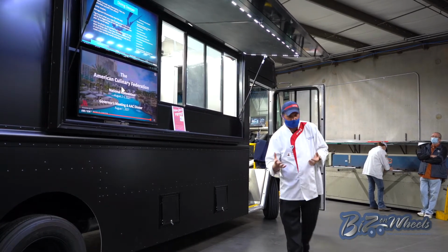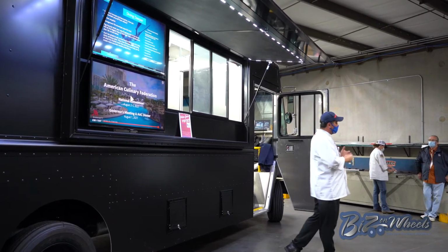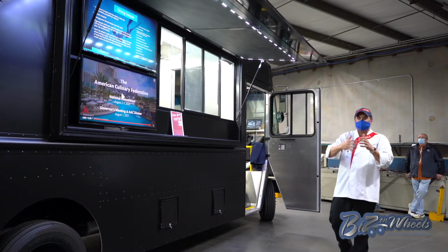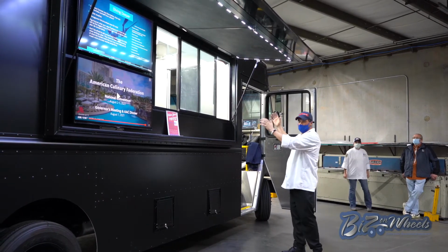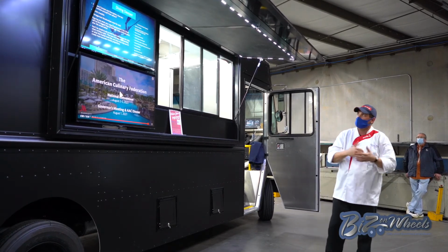We all know that in North Carolina, you cannot just stick this thing on the side of your house and work out of it. You physically have to be tied to somebody that's a brick and mortar that has a food license. You cannot cook, prep, and do everything in this truck. It has to be done at another location. So you have to see where that is.